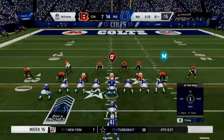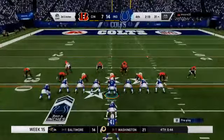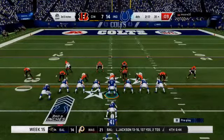You go tight. You got tight. Go. Show it up. Show it up. 25. Check 25. Check 25.